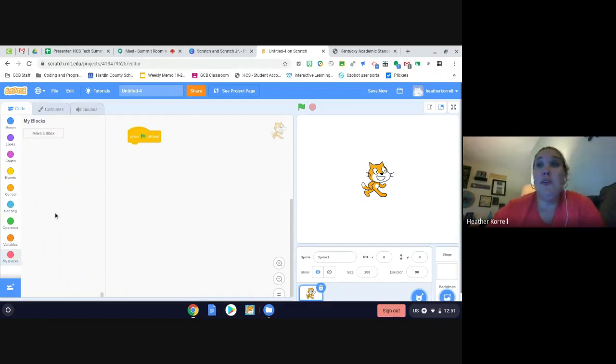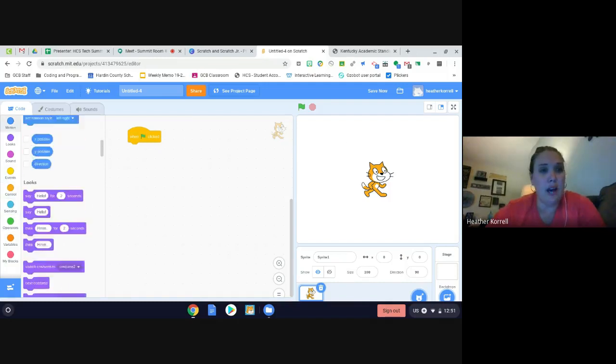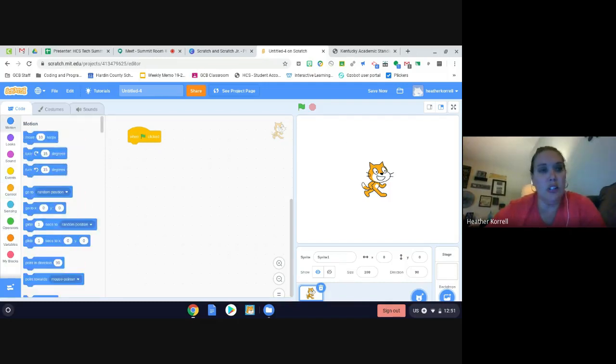That would probably be for our more advanced coders. I would think middle school, high school level depending on their background with coding. Anyway, when you want him to do something, you just scroll through. Let's say I want him to move 10 steps. And then when I hit the green flag, he moved a little bit.